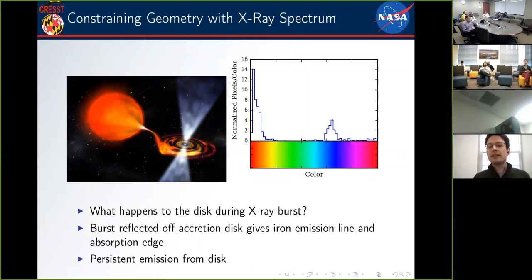Now, during an X-ray burst, the component belonging to the neutron star, a black body for thermal emission, will be the most powerful component, and it will dominate the spectrum. And so it becomes more difficult to see what is happening to the other emission sites, such as the inner accretion disk.